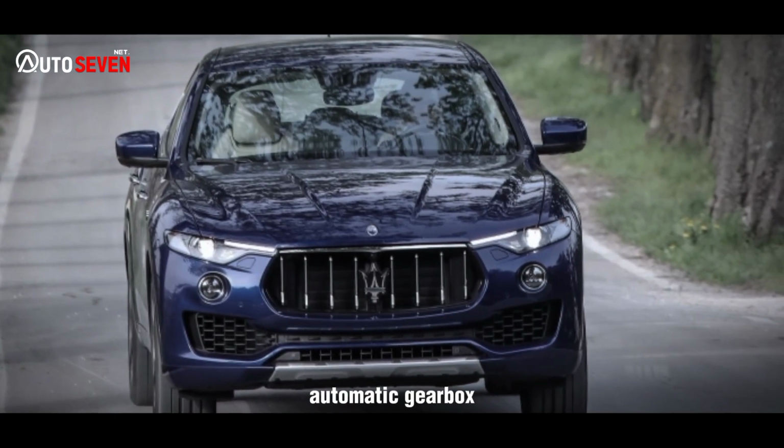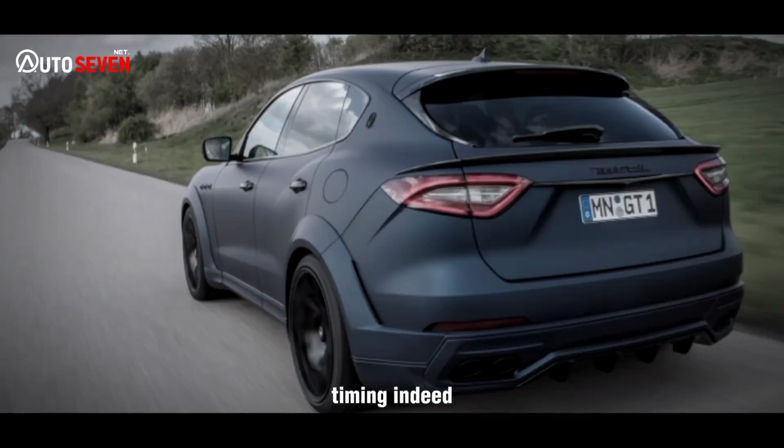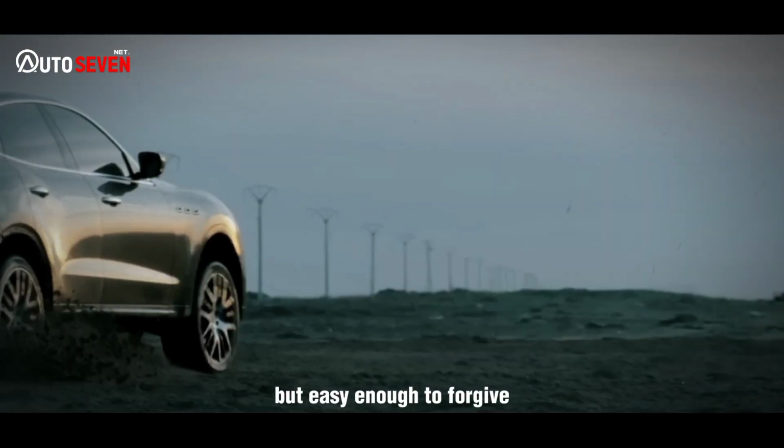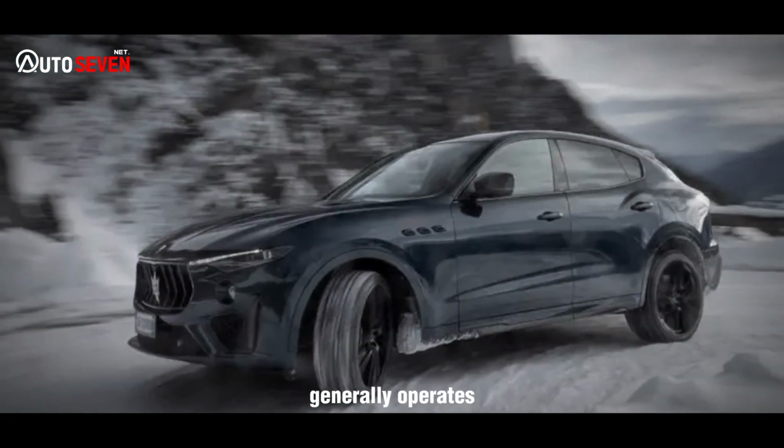The 8-speed automatic gearbox shifts with judicious timing indeed, and that it could be a touch quicker in manual mode is a little disappointing but easy enough to forgive, given how smoothly it generally operates.